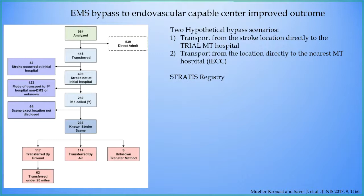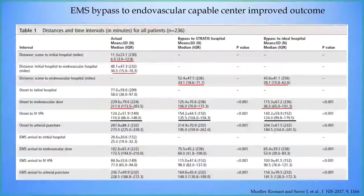They looked at 236 patients with a known stroke scene, so they could pinpoint where the patient was when he had the stroke. Of these, 117 patients were transferred by ground, 62 of them within a 20-mile radius, and 114 patients were transferred by air. The first column is the distance from the stroke onset location to the initial hospital, about 6 miles, and from the initial hospital to the endovascular mechanical thrombectomy hospital is about 30 miles.